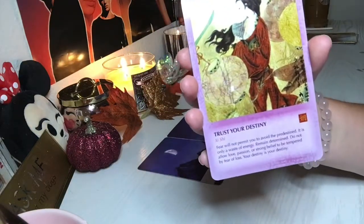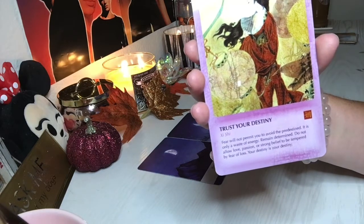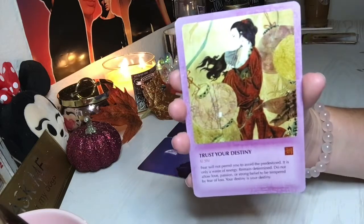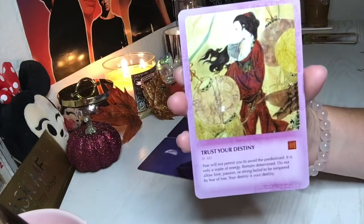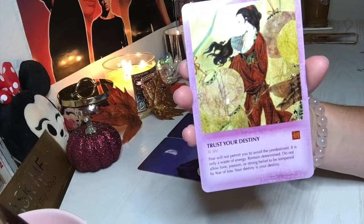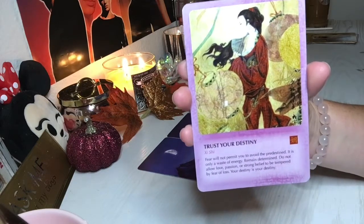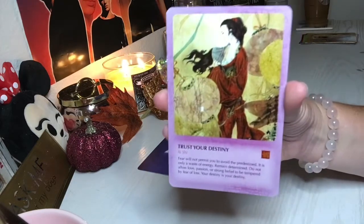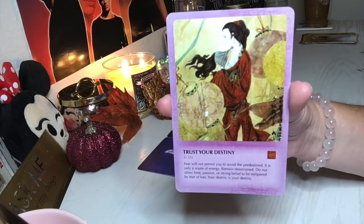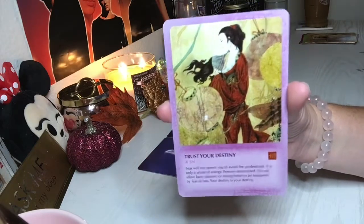But yeah, I think it's funny because it says, do not allow love, passion, or strong belief to be tempered by fear of loss. To me that says don't let fear control this situation, especially if it is a love-related situation and you have true love with someone and there is a lot of passion between you and that person. Don't allow your fears and your doubts to control how you feel about things. Don't allow fear and doubts to make you think that this isn't going to work out, for sure.